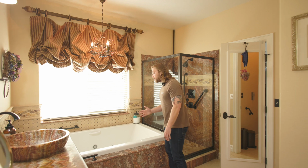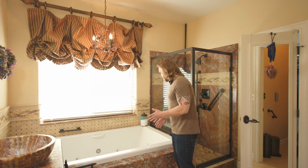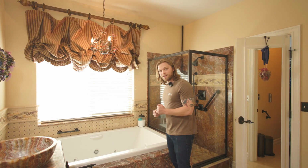But this thing is fully loaded with a bunch of jets, and it's huge. You could fit a couple people in here. There's no innuendo in that whatsoever.